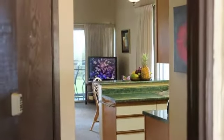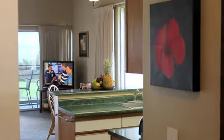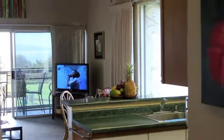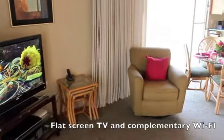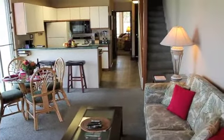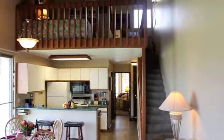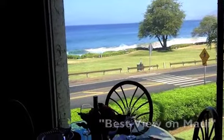Stepping into Hale Kamaole 201, your eyes instantly find the Hawaiian touches that make this home so special. Oh, and the great views from the picture window and the lanai. Whale watch during season from your large private lanai or the picture window in the dining room. Oh, and the vaulted ceilings and ceiling fans help make the living room relaxing. Our picture window by the dining room table is the best view on Maui.